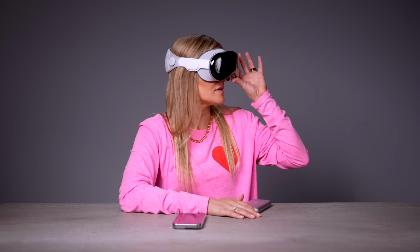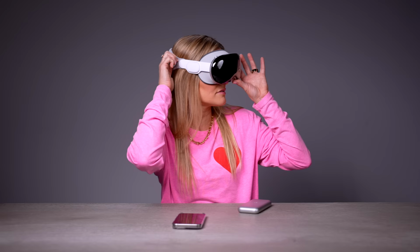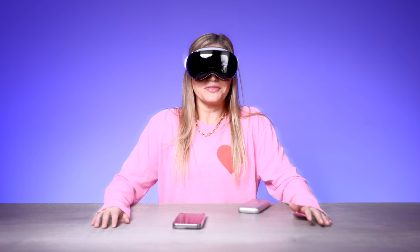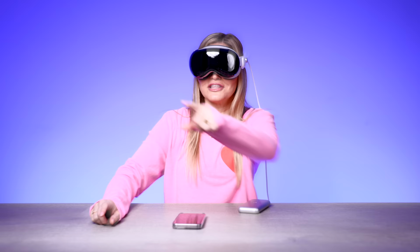So the Solo Knit has a little tightener right back here. So you just tighten that to get a nice snug fit. I'm gonna press this and hold to align my eyeballs. Oh my gosh. It's happening. Whoa, there's an Apple logo that just popped up. I can see everything. I see you. A little hello has just written itself across my screen.